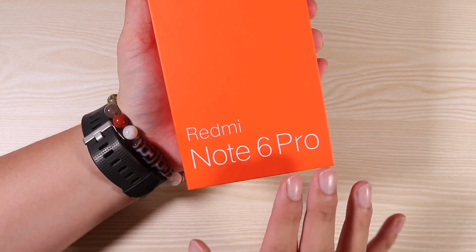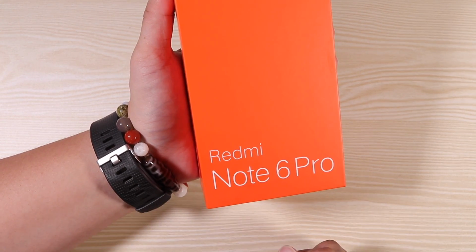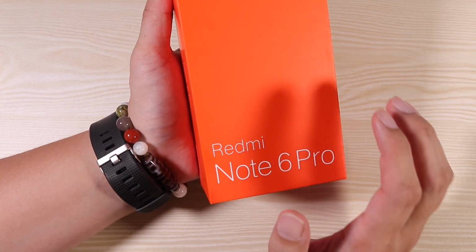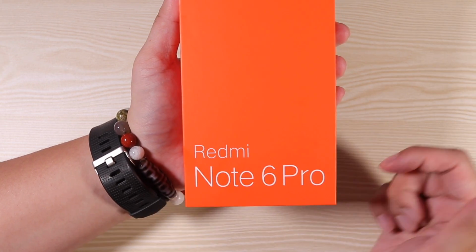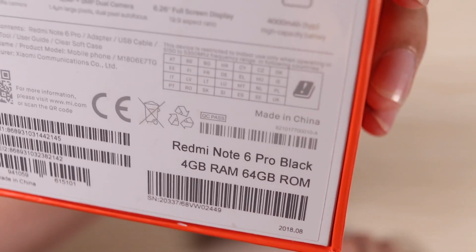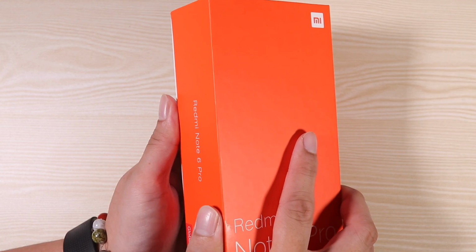Now usually the Pro moniker right here is only used in India with the Redmi Note 5 Pro, OPPO F9 Pro, Vivo V11 Pro. Usually in the Philippines and Indonesia it's only called OPPO F9, Vivo V11, and like its predecessor, the Redmi Note 5. My configuration right here at the back is 4GB of RAM and 64GB of internal storage. This, by the way, is color black. Let's not waste time. Let's open this thing.